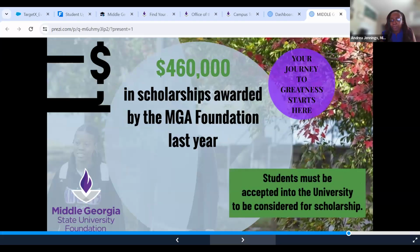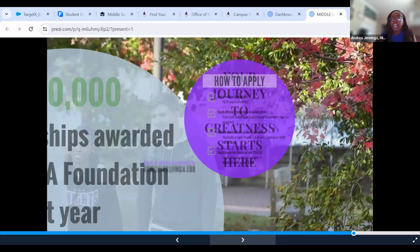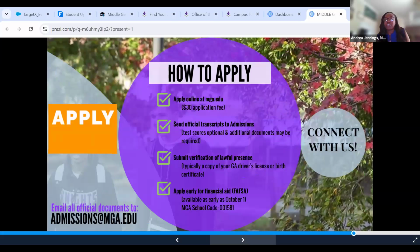You can apply online for just $30. During the month of March and November, we do waive our application fee, and then we will need your official transcripts from high school, and then lawful presence, which is just a driver's license, birth certificate, U.S. passport. And then I do encourage everybody to go ahead and apply for financial aid early.